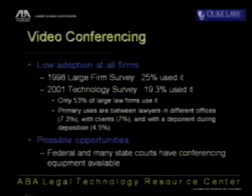There are some possible opportunities, though. Even if your law firm doesn't have video conferencing, most of the federal courts will. So if there is a court hearing that you want to participate in, or if there's something that you want to do that relates to a court, you may still be able to do it. Kinko's often will have a video conferencing hookup that will work just fine with the federal court's technology, or your law firm technology may work with the federal courts. So there may be some opportunities to do that. It's just almost no one is doing it right now.